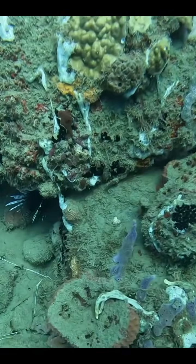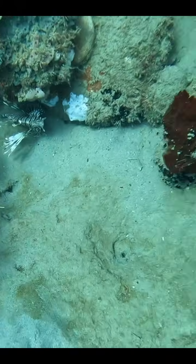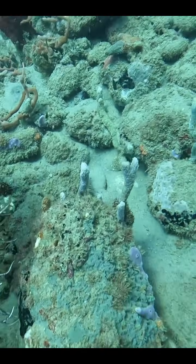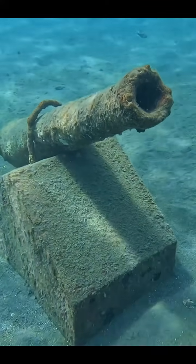Now I'm going down the hill. They said you probably won't hit very many lionfish from the shore dive because other people have been doing it. No. I went out there and I got a full container every single dive.